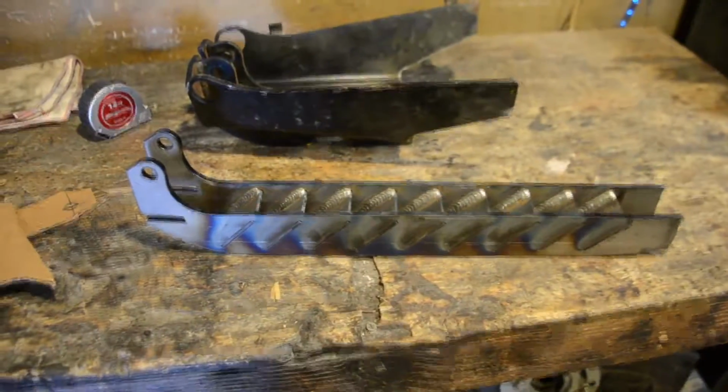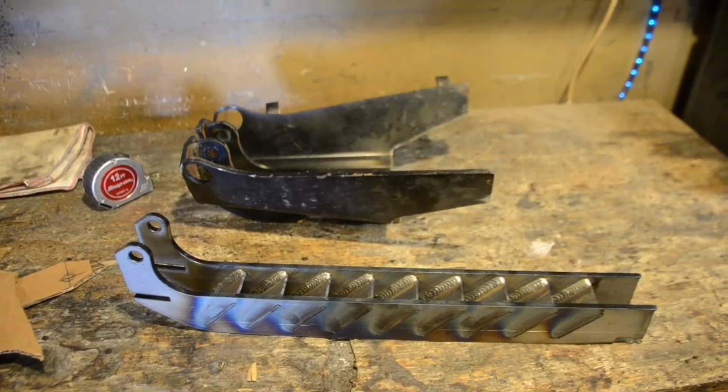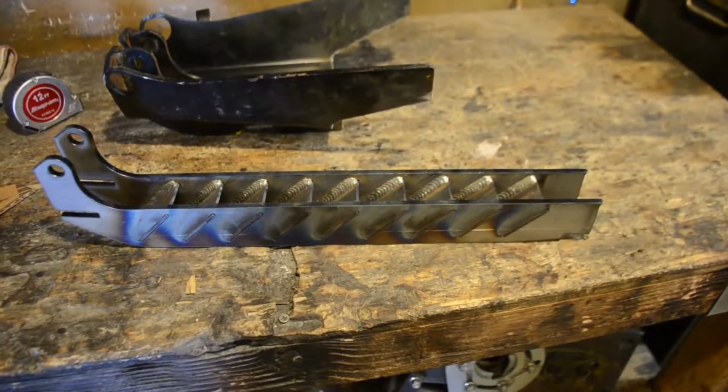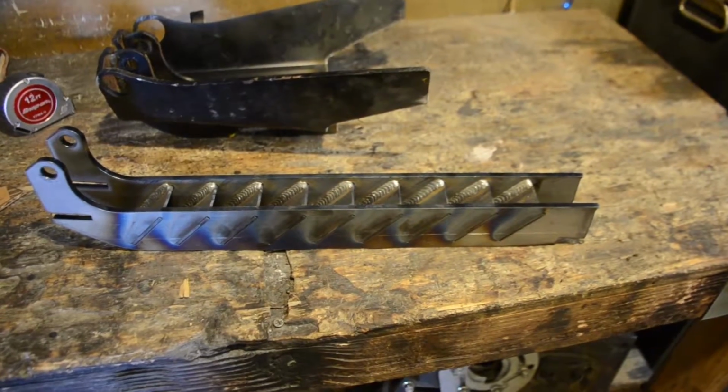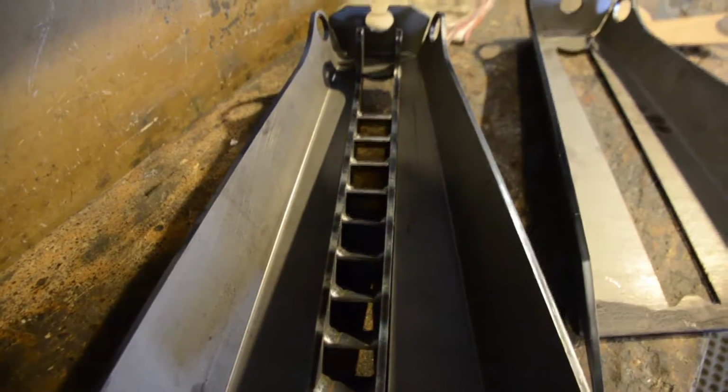We're going to get these mocked up. Alright, so basically these new ones are freaking massive compared to the old ones. So instead of having to add 5 inches, I might have to cut off 5 inches. Which is totally fine. It's a lot easier than adding them. Oh my god, these things are cool. And I've been really wanting to do this. Cobra!